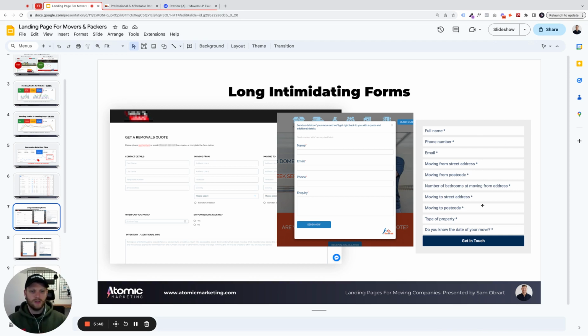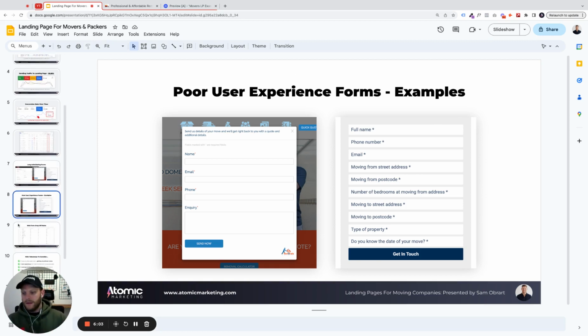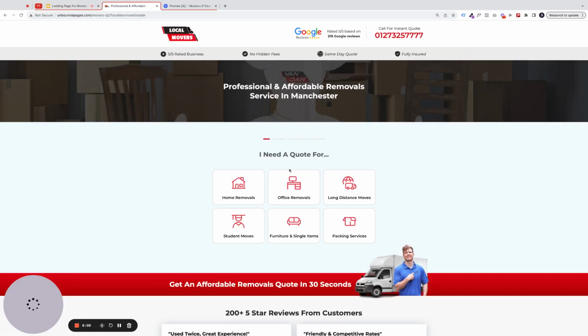This isn't actually too bad when you've got all the information on one form, but what you find is the more form fields you add in one go, the conversion rate tends to drop off. So what we need to do is break it up into different multi-steps of questions to improve the user experience. So this is just an example of those poor user experience kind of forms that I just showed you. Now, if I jump back here, I'm going to show you how this page works.